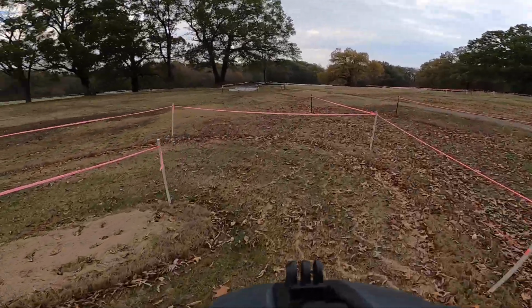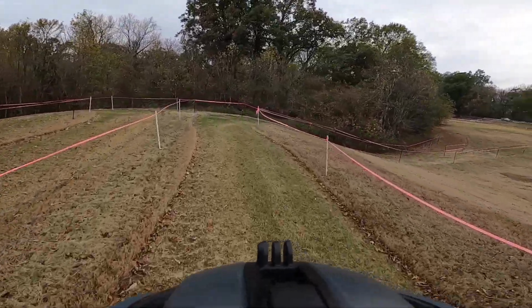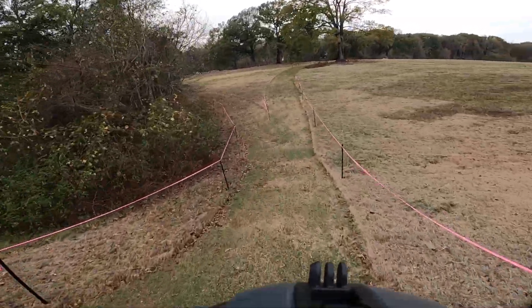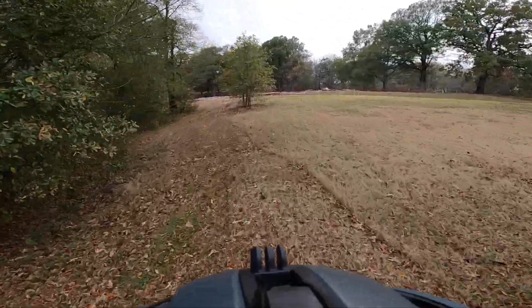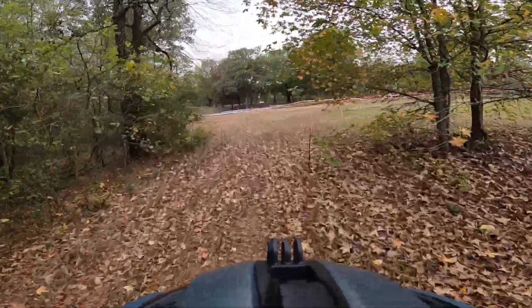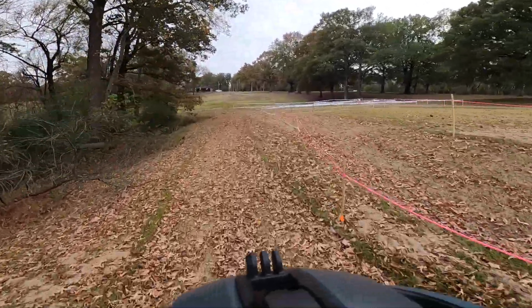Since we are on a 4-5 single speed junior lap at the bottom of the hill, we're gonna go left. There's gonna be another gate. It will be correct during your race. So 4-5s, this way. I think we're gonna blow the leaves off also.